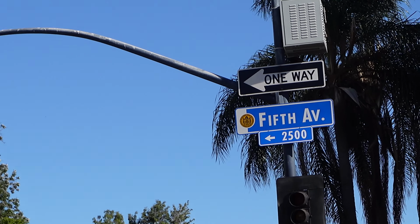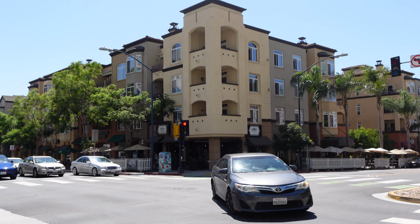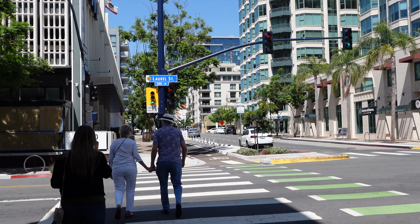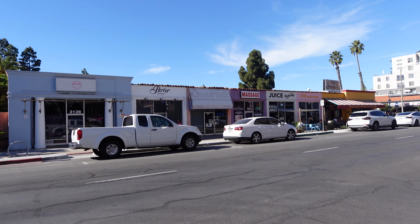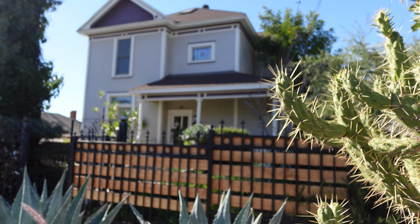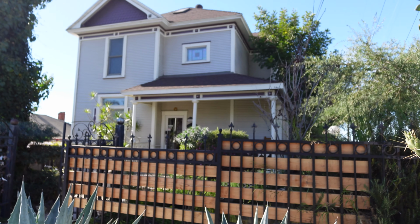Along 5th Avenue, which runs north and south, is where you're going to find the majority of restaurants and cafes. This area is most definitely walkable, not to mention that it's right across the street from Balboa Park. It's an area rich in history, having some of the grandest historic homes in all of San Diego.